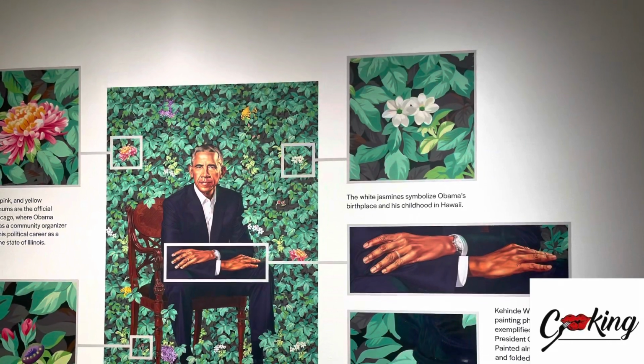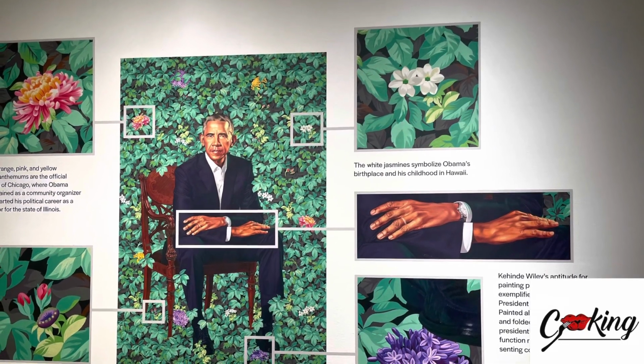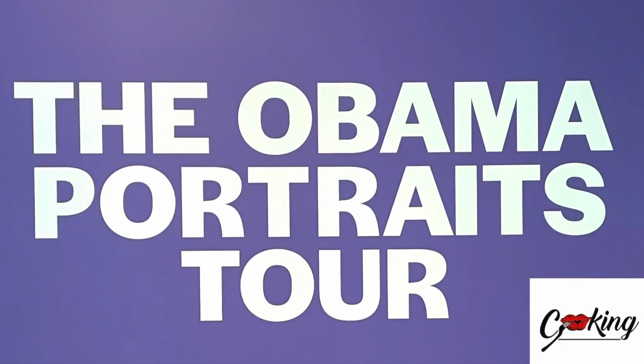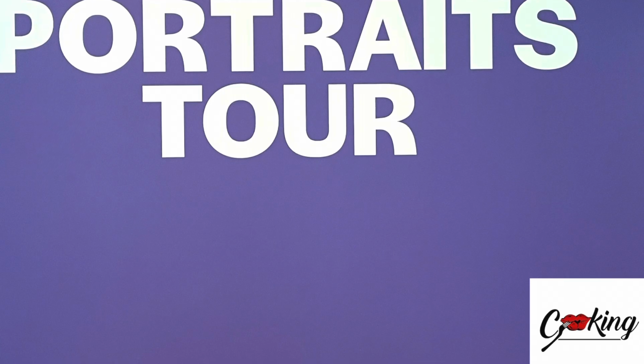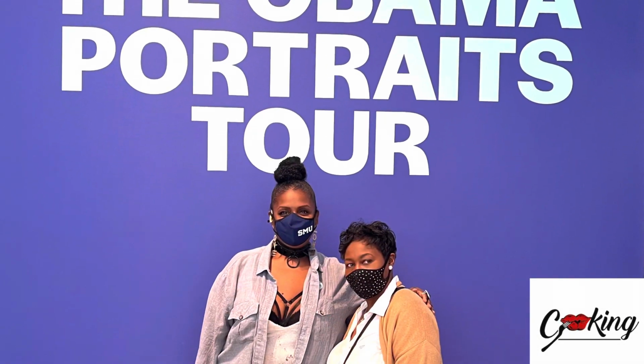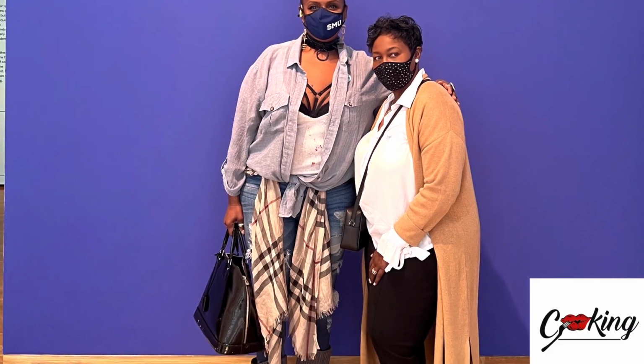We had to keep our mask on all while we were inside the museum. Everybody was looking and thinking and contemplating. It was a really great experience. Thank you so much, Cassie. We were all there. It was all family. Me, Cassie, Maya, and Janice.